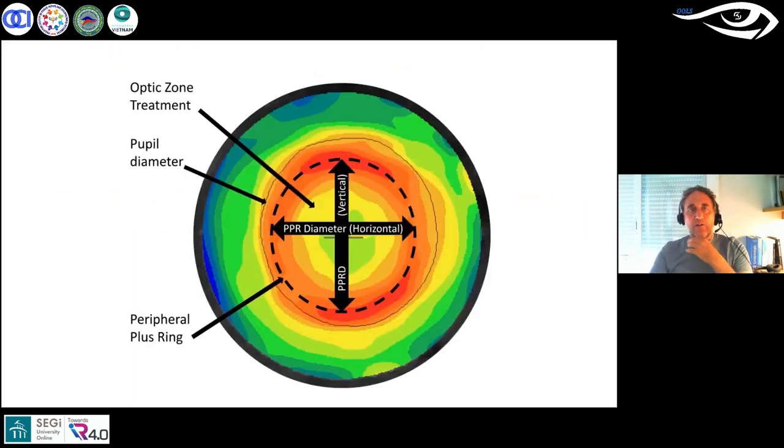So here is the joining of all the ideas. Here we can see what we call the diameter of the red plus power ring. Inside we have the treatment zone. The treatment zone is the area to see clear. And here we have the pupil size. In that case, we are seeing that the plus power ring, or the mid-peripheral ring created by Ortho-K, is inside the pupil size. This will be, in theory, the best attempt to control myopia. But this will create more halos and distortion of the light. So we need to balance everything.